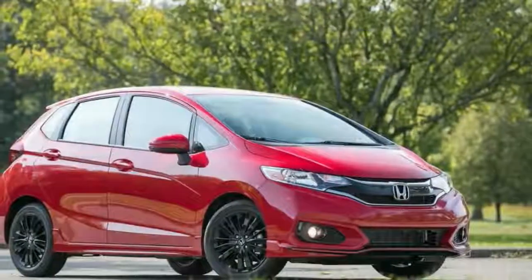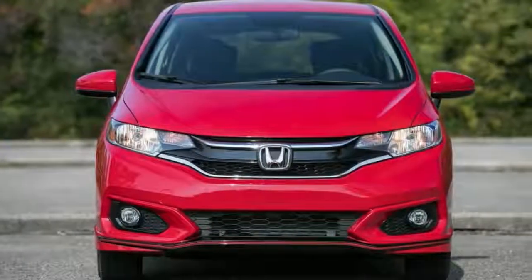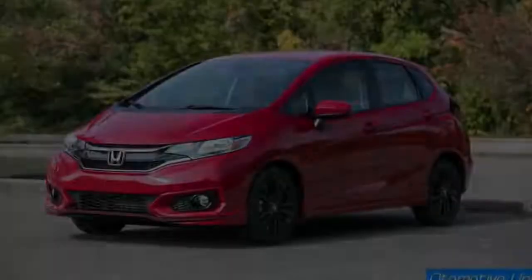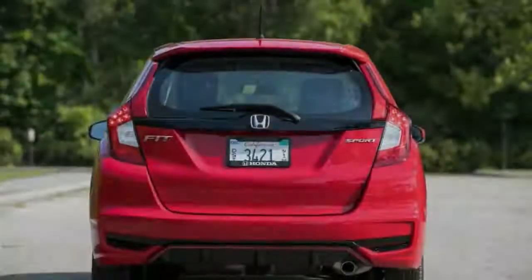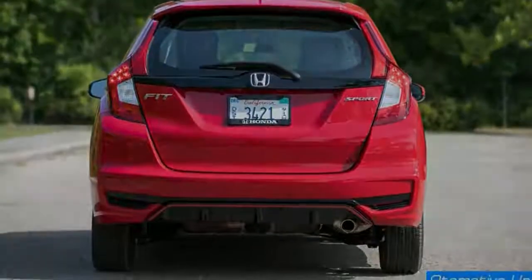What the Fit doesn't fit into its mix of capabilities is fun. Although you can get it with a manual gearbox, the Fit is at best pleasant to drive, which is a bit of a disappointment considering that the previous generation model was more engaging, while being equally practical. But if impressive interior space and versatility in a tiny package are what you're looking for, the Fit is still a car we highly recommend.